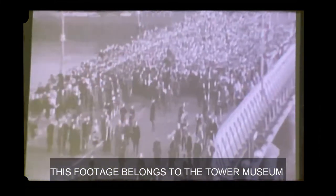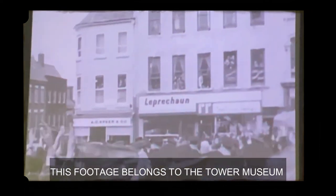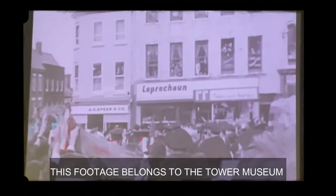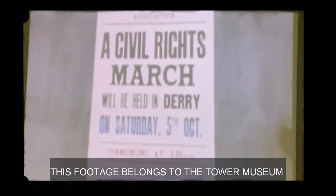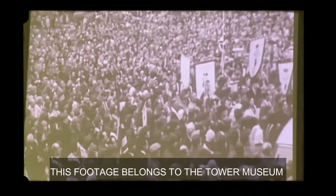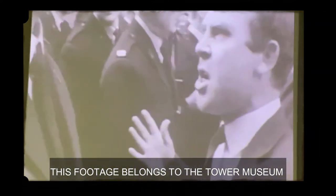Derry Housing Action Committee was formed in March 1968 to draw attention to the very poor housing situation. In October that year, a civil rights march was banned, but the organisers went ahead anyway. The clash with the police at Duke Street was televised around the world, and the Northern Ireland Troubles had begun and continued for decades.